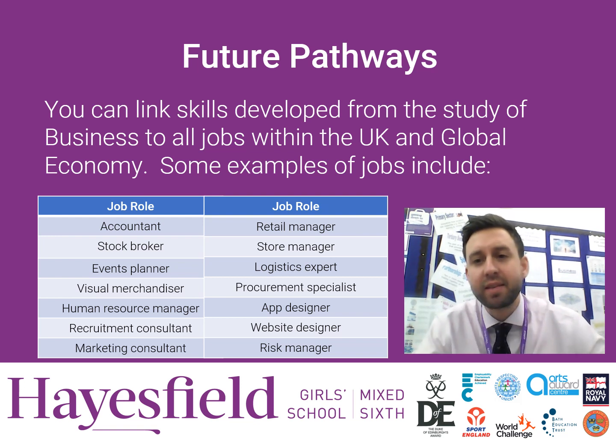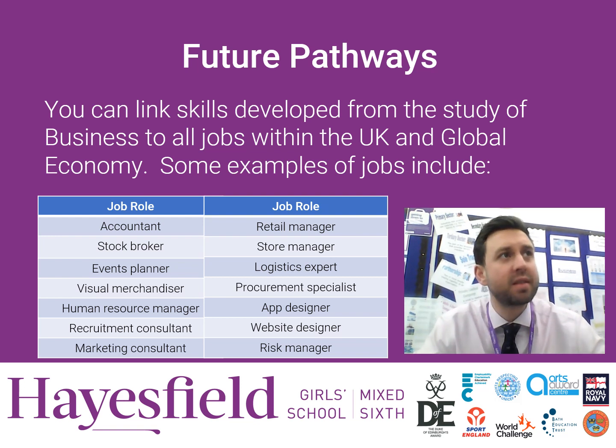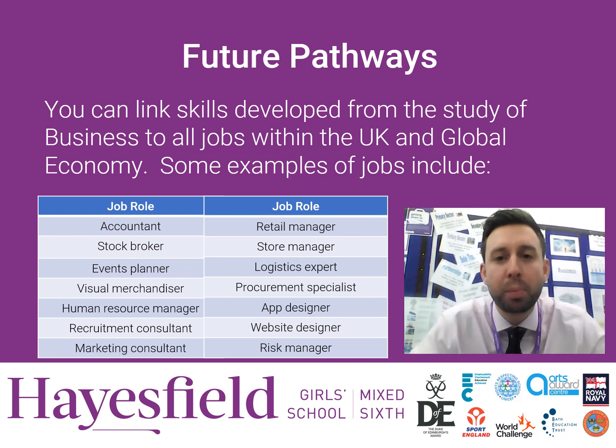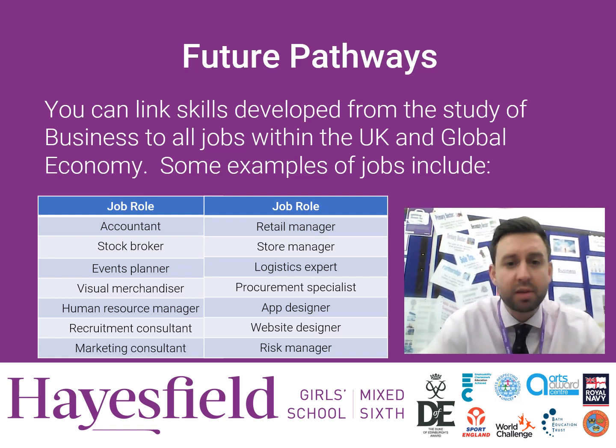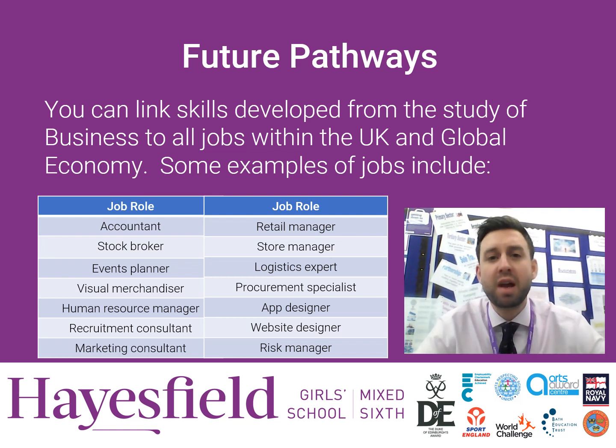So future pathways, like I said beforehand, business is very, very dynamic and flexible. There are links to a vast variety of different jobs in society, as you can see, right the way from accountancy to app design, store manager, marketing consultancy. It's a very, very broad range.